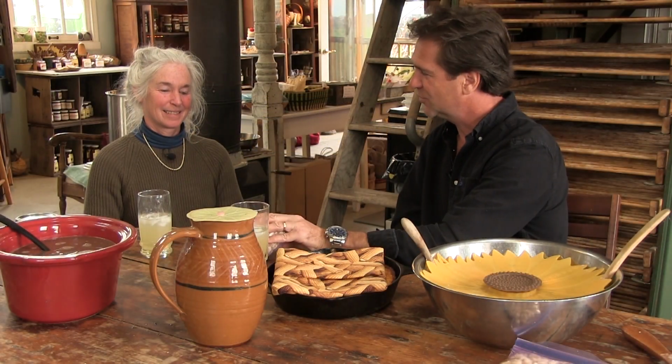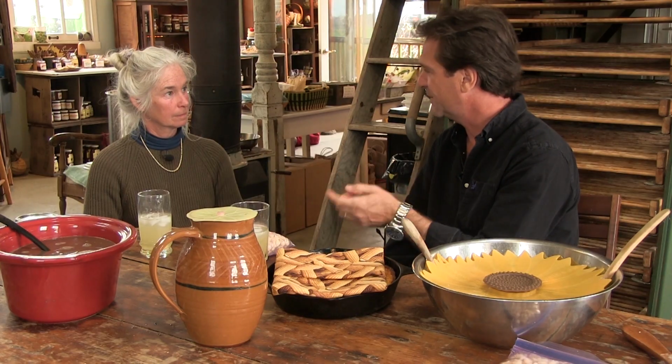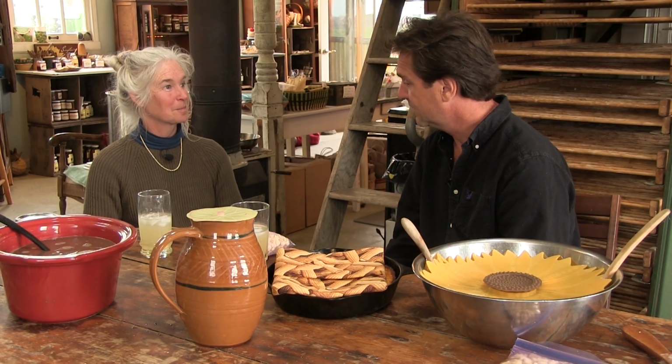Now that is truly old-fashioned stuff. When I was a kid, I absolutely loved it. It was a treat when we'd go to somebody else's farm and have this hominy. I was fascinated with the process and wanted to do that for years and years. We started to get in contact about a year ago, through our friend Sarah, and we started finding out all these cool things you're doing right here. Let's go ahead and back up.